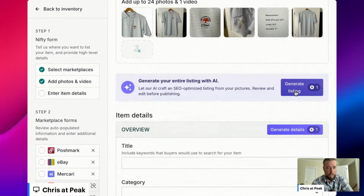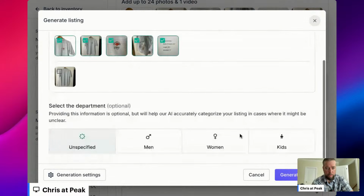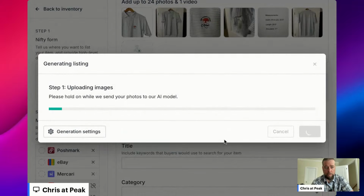So I'm going to hit generate listing using AI. It's going to use one of my smart credits. It's going to use those 5 photos. It's men's department, and I hit generate. And it's doing its thing.